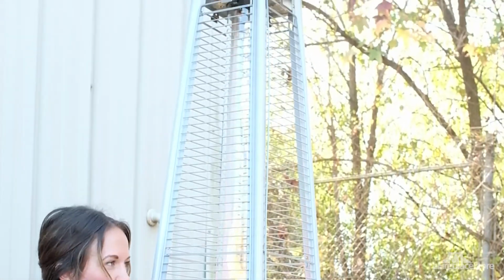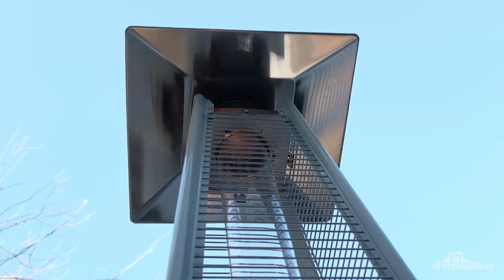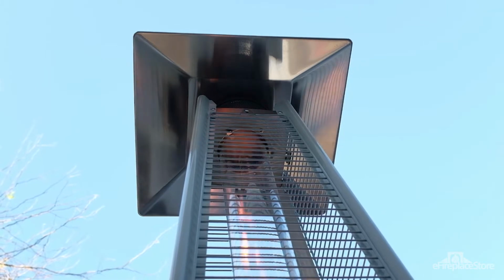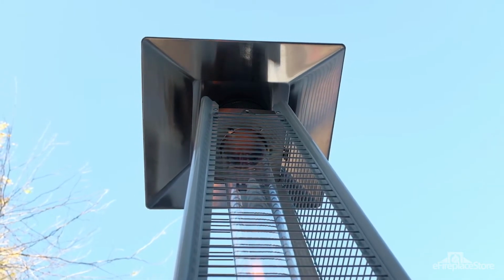Keep in mind though, this is a rough estimate for covered spaces. Heated air in uncovered spaces will float away. A greater number of people will absorb more of the available heat, and the calculation works best for outside ambient temperatures above 40 degrees Fahrenheit.